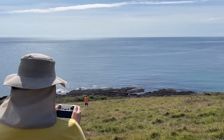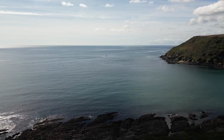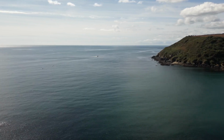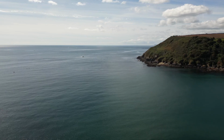Honestly folks, I had such a great day here flying my Mini 3 Pro. Now, I was a little bit concerned because the weather had just gotten so hot by this point. But seriously, this drone just handled it like a champ. It did a far better job actually than I did. I was absolutely sweating by this point.